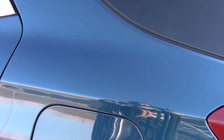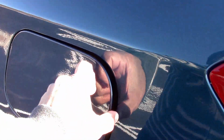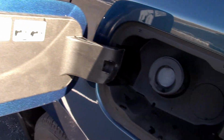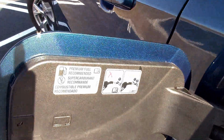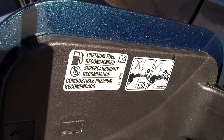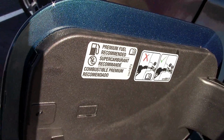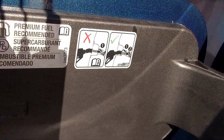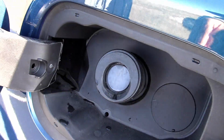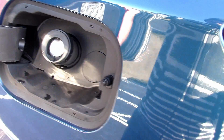It has the NASCAR style fuel filler, so there's no gas cap anymore. Just push the button, pop it open, and the 2-liter turbo option does require the premium fuel. And it has a little picture that shows you how you're supposed to put the nozzle into the gas filler.